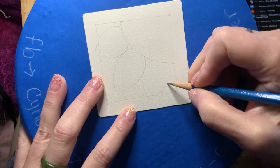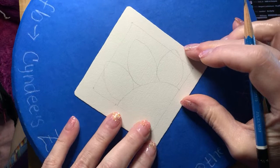There. Okay, so this is basically what I have, and I have my tips over the border, but that's going to be fine. All right.